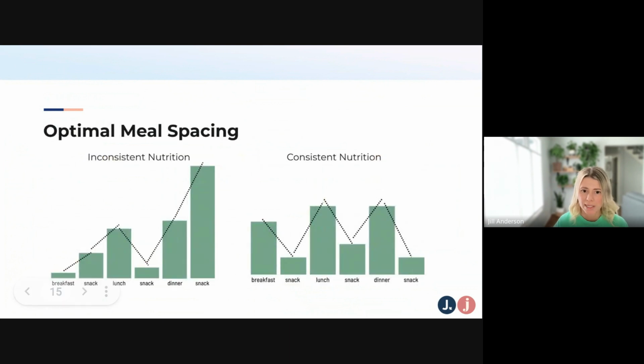Okay, optimal meal spacing. So now that we know the benefits of balanced macronutrients, let's talk about how to achieve optimal meal spacing. When you go too long without food, your body will increase and release the hunger hormones. So this leads to an increase in wanting and desire, more interest in seeking out and eating highly palatable, calorie-dense foods, which increases the likelihood of consumption beyond need.